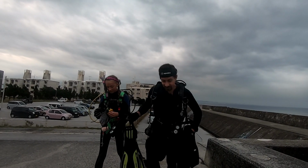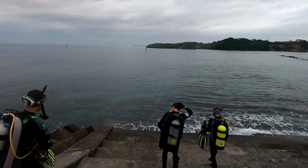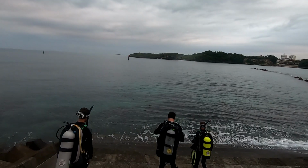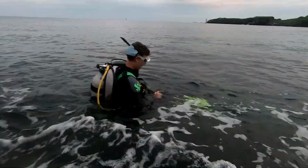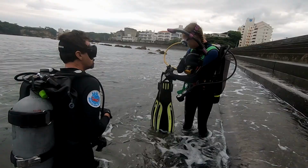Yes. So right now we're at Kadena North Steps. One thing you want to notice is that there's markers out in the water, and you've got red and green markers. We have boats that come in and out of here through this channel. And there's two entry points to this dive site. There's the steps here, and then there's the steps between the jacks.